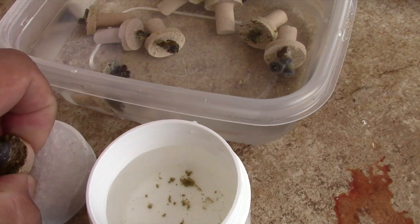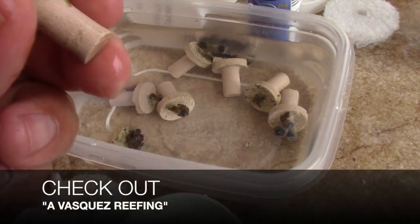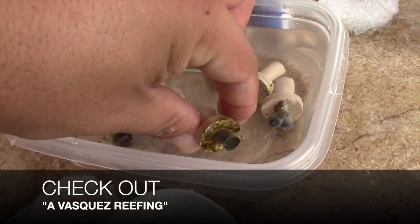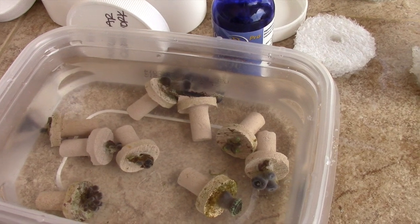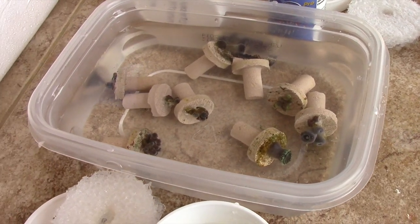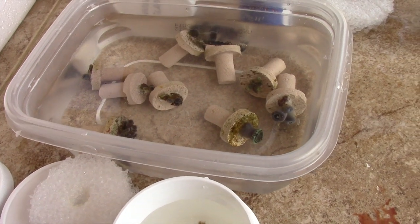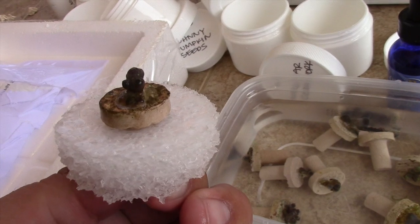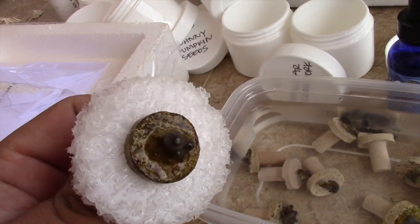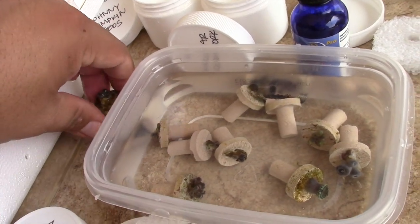They also do the free shipping. And free shipping is great because it allows you to spend money on more frags or whatever you want. So that's always a plus to me. This last frag that I got is also a freebie. So I actually got two freebies with all those Zoas right there. So I'm really excited. I'm going to have a lot of frags to be fragging up later on as they grow into colonies. And it's just going to be great.